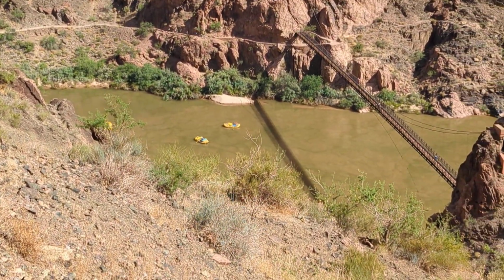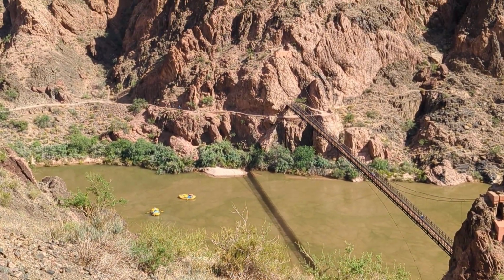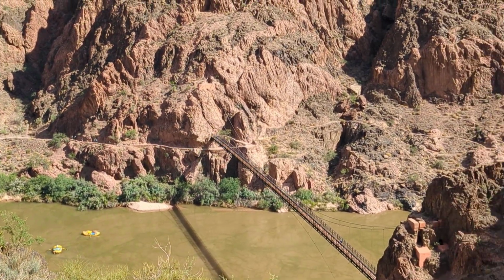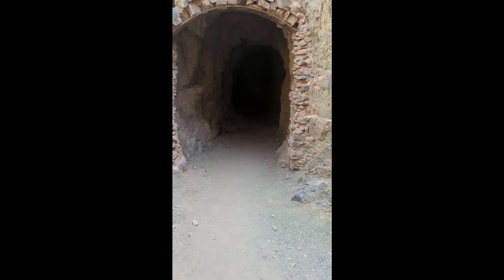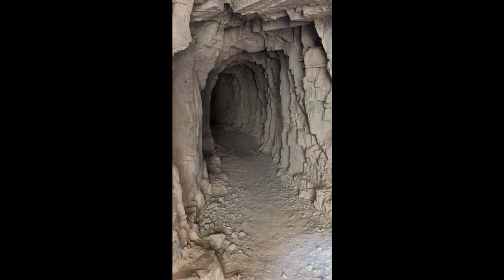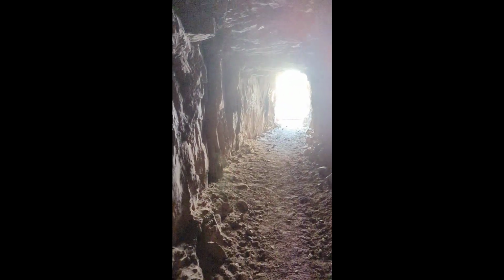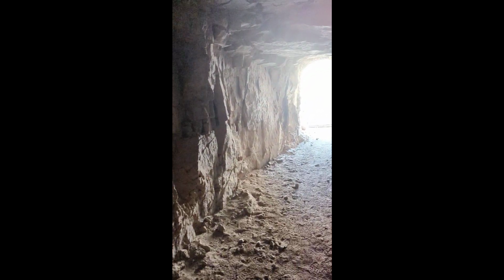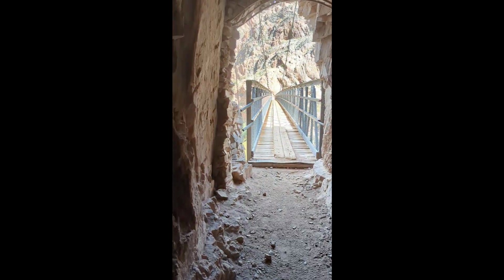Got some rafts down on the river. They're moving along there, and they just crossed under the bridge. All right, I'll be heading down to the bridge soon. Here is the tunnel. We're walking through it. It's dark in here. Very mysterious. Here's the other end. Oh, it's really doing a number on the exposure here. I'll get up to the walls, and then we're going to pop out on the bridge.